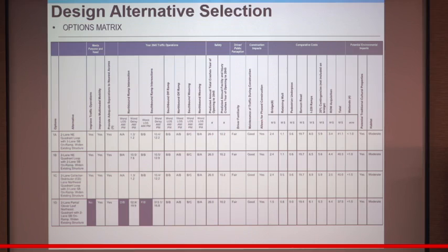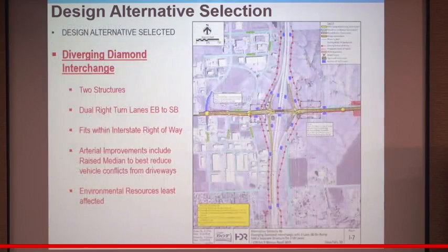Certainly construction cost is an option. I think one of the major factors in comparative costs is just how much right-of-way we need. That's always a concern. Then we take those environmental items that we've learned about in our environmental screening, and we bring those back in. So this is a long matrix. There's several pages of it. I'll talk about where you can find all of this data.